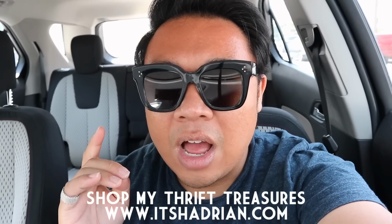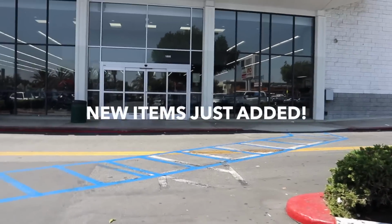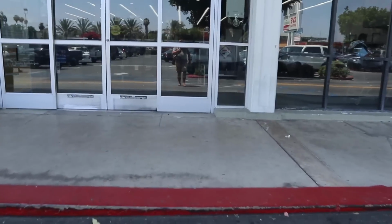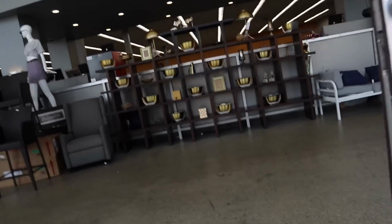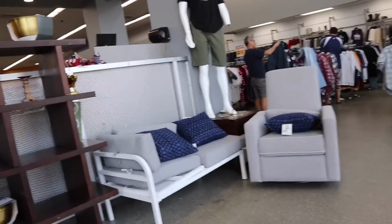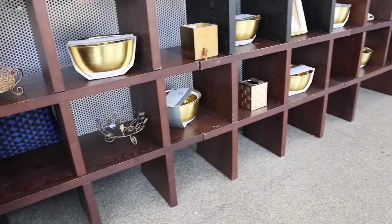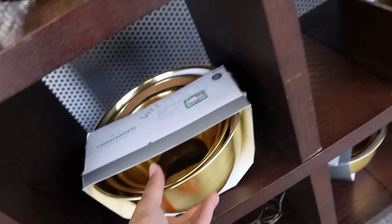I haven't been here in a while. We're approaching the Goodwill, and it is the moment of truth. Is that table still there? Is that table gone? I think it's gone because I don't see it in the window anymore. Drats. But I do see some cool furniture. Ooh. Look at all this gold stuff.